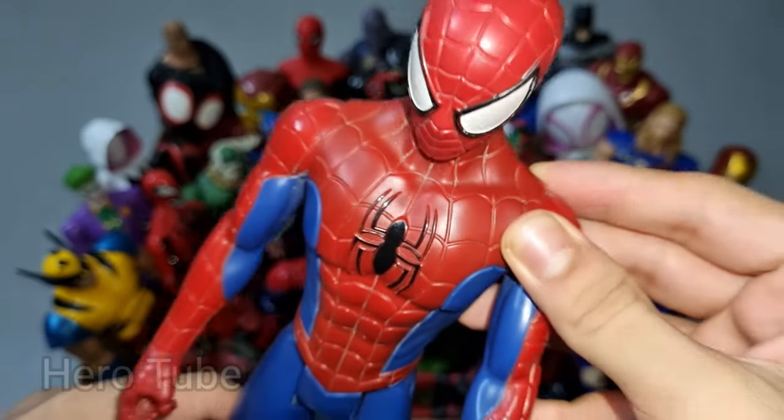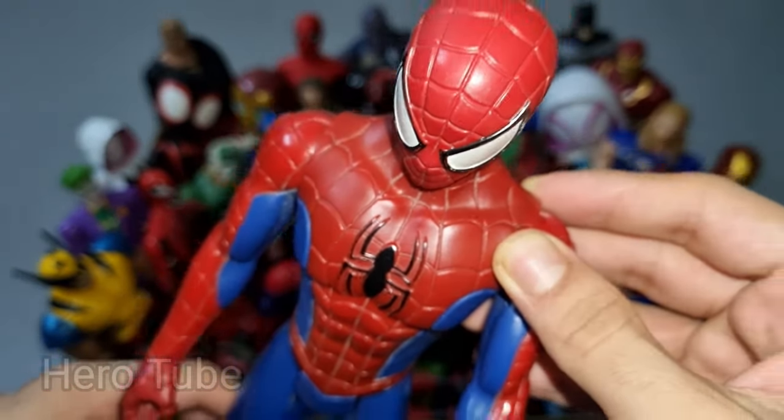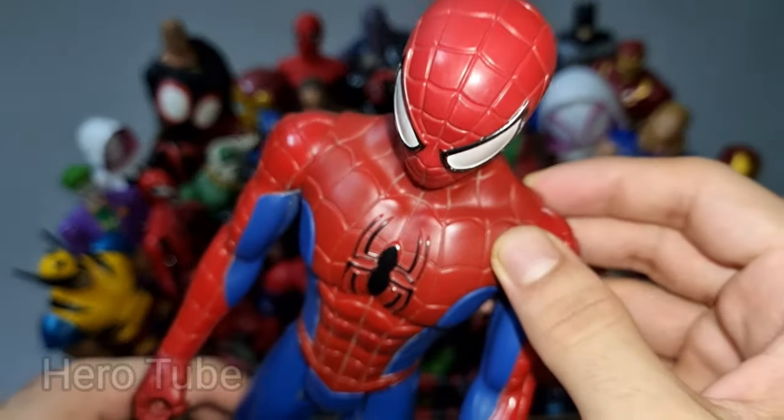Amazing Spider-Man is so cool. The web shooting and web swinging superhero Avenger, guys, nice, so cool. Wall climber and web shooter Amazing Spider-Man, really cool superhero Avenger.